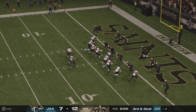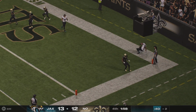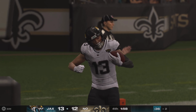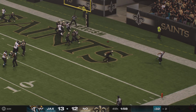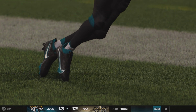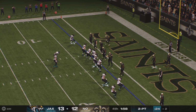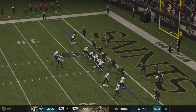On 3rd and goal, Lawrence. Got his man. It's caught. Touchdown, Jaguars. Christian Kirk on the receiving end of that touchdown pass from Trevor Lawrence. And the Jaguars have taken a fourth-quarter lead. And touchdown, and congratulations, and zero relaxation ahead of them, right? Way too much time on the clock for them to start celebrating.